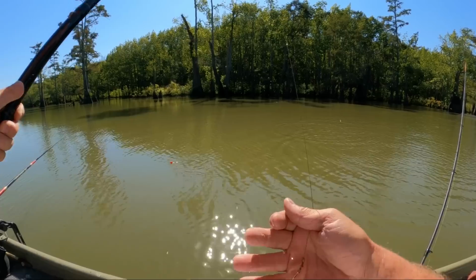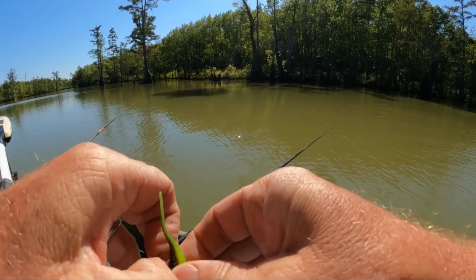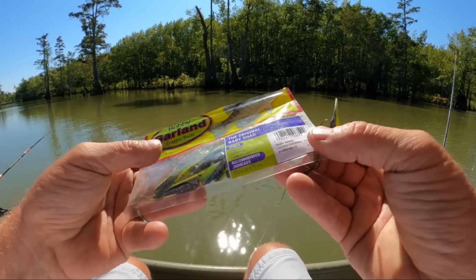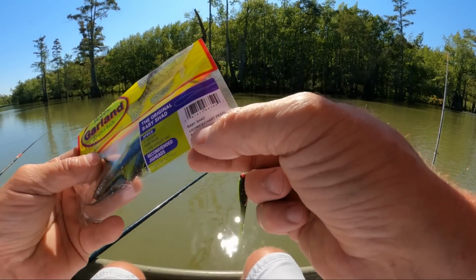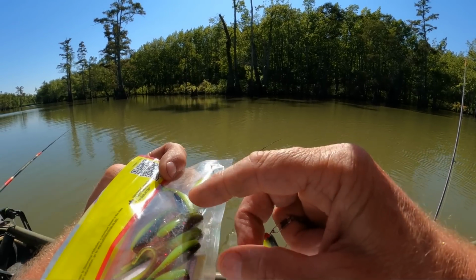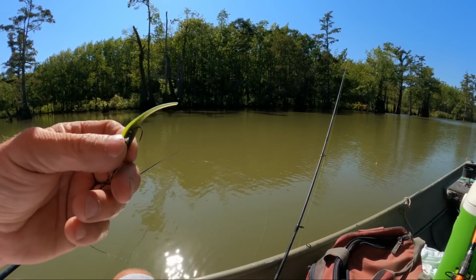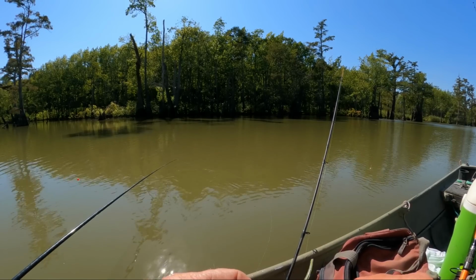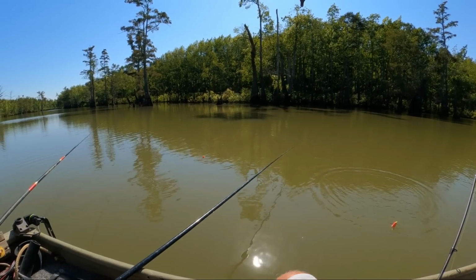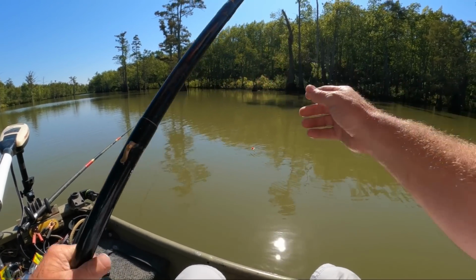Well, that's not good, but I figured out something, guys. They like this color. I wasn't catching nothing until I started putting a couple of these on there. It's Bobby Garland's baby shad, but it's called licorice chartreuse pearl. They got red and silver specks in them and they're black on top. But I've been getting some nibbles with them and I've done got a couple. I just lost a couple fish. I'm fixing to load all my cane poles, my crappie poles and everything with these jigs.